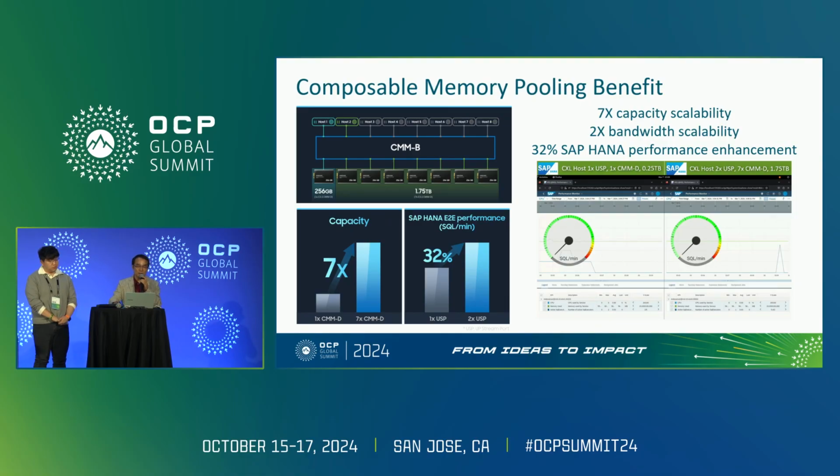With this environment, we could get 32% better end-to-end SAP HANA performance when we run TPC-DS on top of SAP HANA. This is a real-time performance measurement.